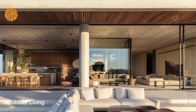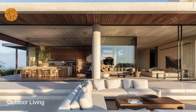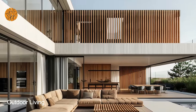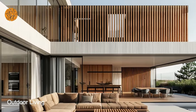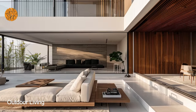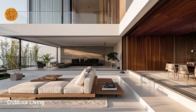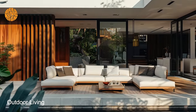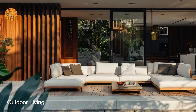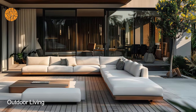In addition to durability, Scandinavian outdoor furniture prioritizes comfort and versatility. Lounge chairs with adjustable backrests, deep-seated sofas with plush cushions, and dining sets with extendable tables offer residents a variety of seating options to suit their preferences and accommodate gatherings of all sizes. Modular furniture arrangements and lightweight pieces make it easy to reconfigure the outdoor space according to changing needs, whether hosting a barbecue with friends or enjoying a quiet sunset by the sea.